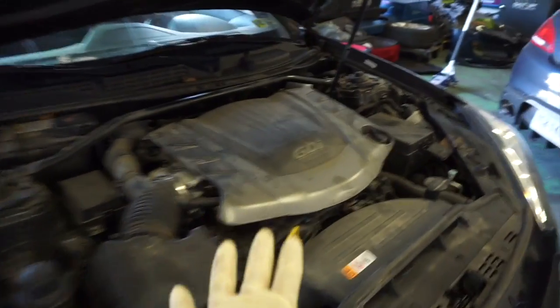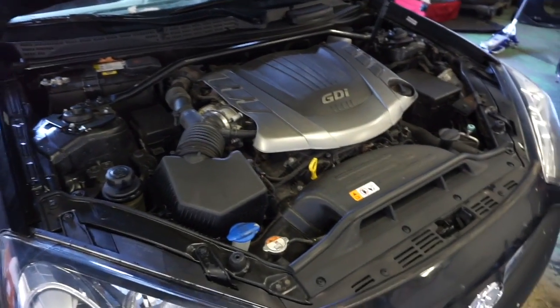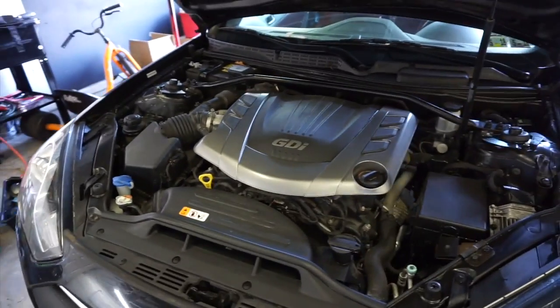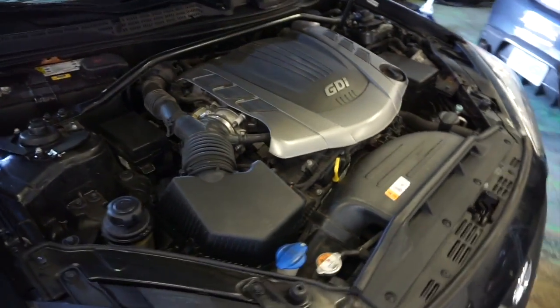So look at the engine bay now. All I have to do is just kind of wipe it down, that's all. Just make it way cleaner, nicer. Like I said, something I could throw in.